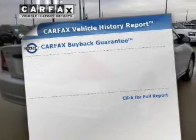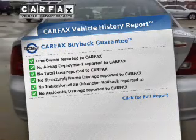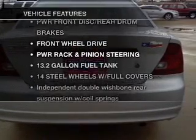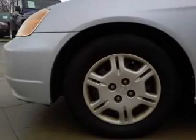Rest easy knowing this vehicle comes with a Carfax Vehicle History Report from Carfax, the most trusted provider of vehicle information. Plus, enjoy these notable features that are included in this vehicle. Power steering and AM/FM stereo.